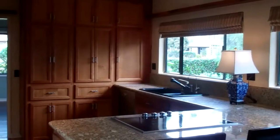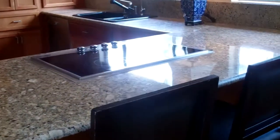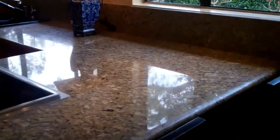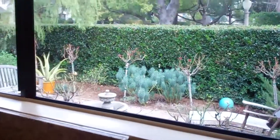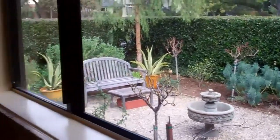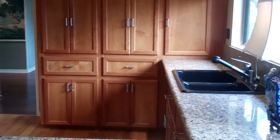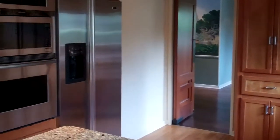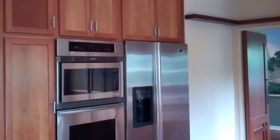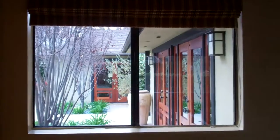This beautiful chef's kitchen with bamboo flooring, granite countertops, look out onto a beautiful cottage herb garden with tranquil fountain. Custom cherry wood cabinets and built-in appliances. With a pass-through window for easy entertaining.